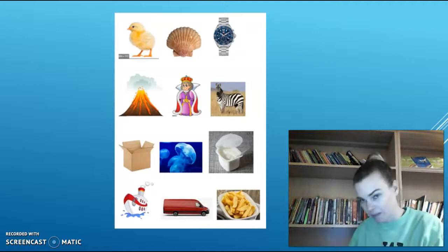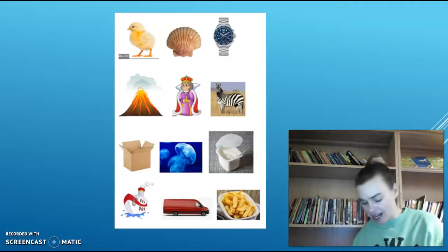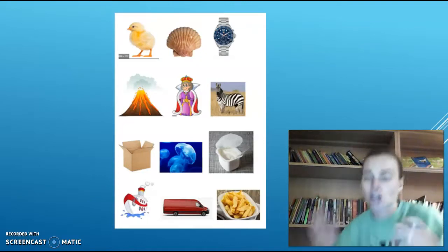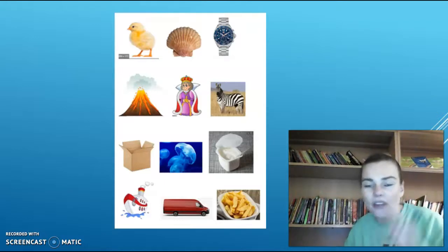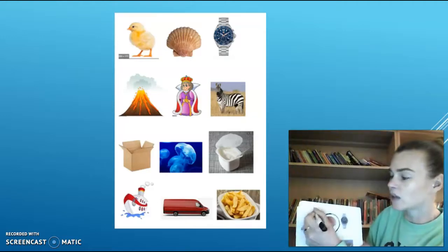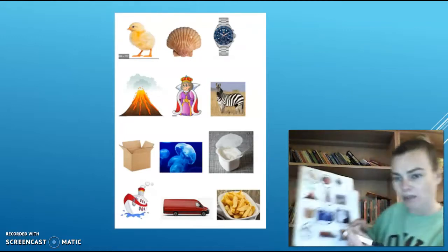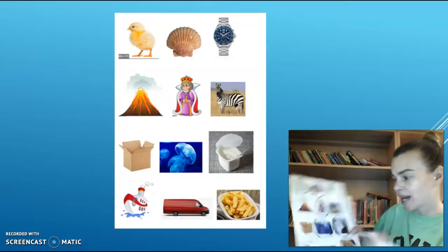Next up, I spy with my little eye something beginning with ch, ch, ch. So pause me, see if you can find the things that begin with ch. And there's 2 things, reception. And I have found chick. Chick starts with our ch, ch, ch sound. And chips. Chips starts with our ch, ch, ch sound.